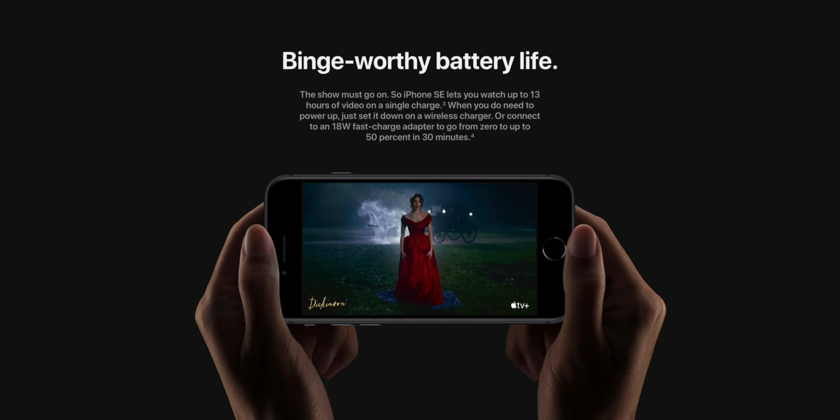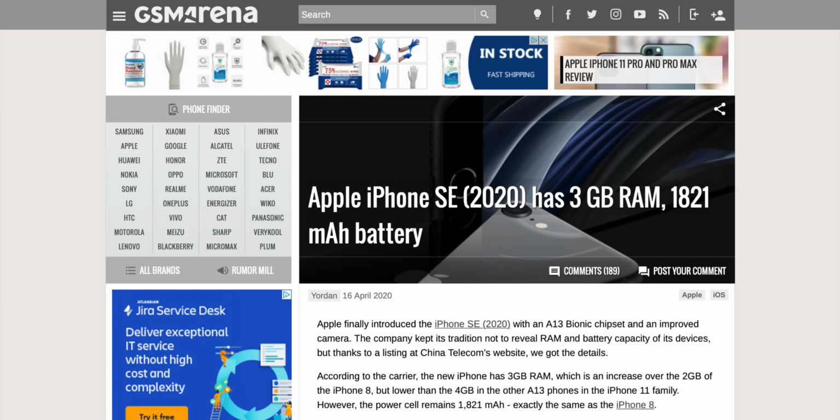And it also confirms that internally, the battery is the exact same size. You're probably gonna see a trend here. Pretty much every piece of hardware that Apple could leave alone, they did, which is why I question, how did this phone take this long to come out, you know? It's 1,821 milliamp hours, which Apple says is the same as the iPhone 8.